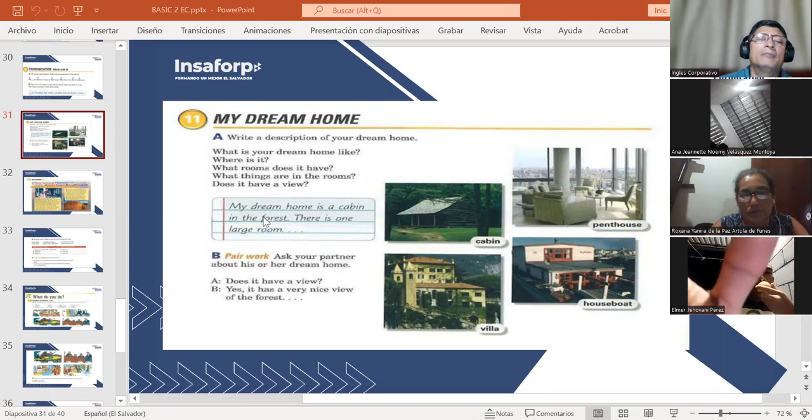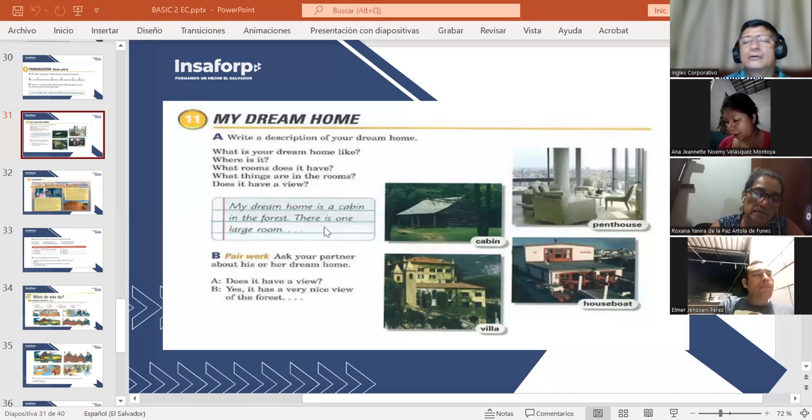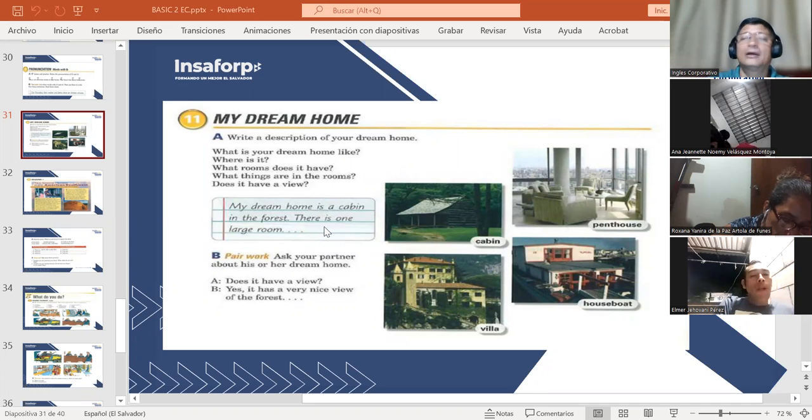Let's see the example. My dream home is a cabin in the forest. There is one large room. Here it starts describing. That simple. From there I start to use there is, there are. There is a big kitchen with a refrigerator. Understand the activity? Yes. Okay, start working, please. I'm going to give you 5 minutes to write. But don't send it to the chat. Write it in your notebook, please.